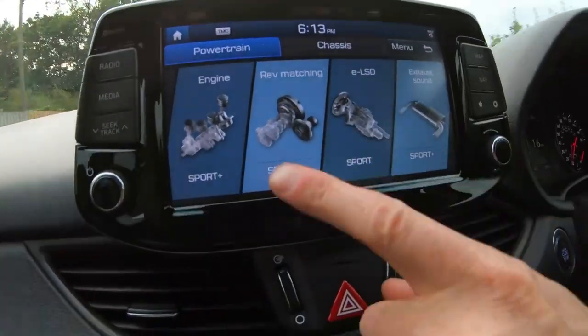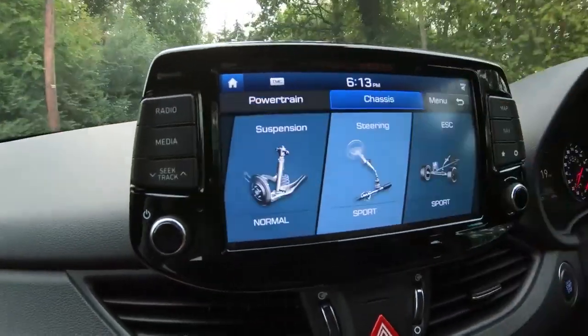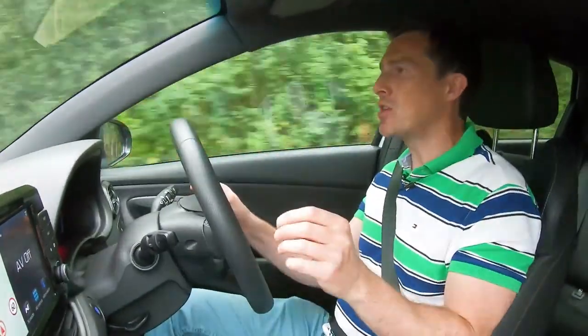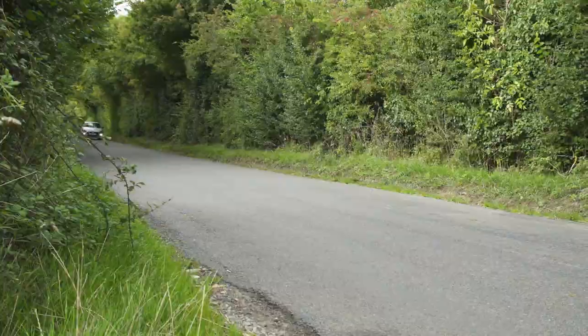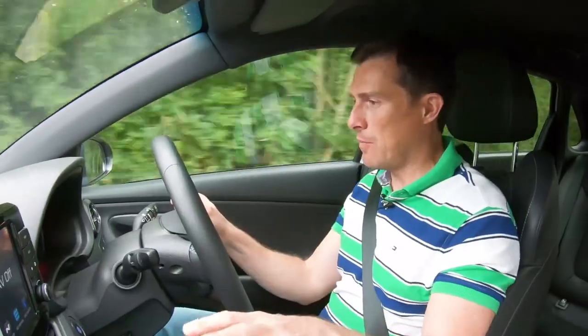So you can set up all the car's parameters individually so you can have it exactly as you like it. And I've got everything pretty much in sports mode apart from the suspension. If you have the suspension in its firmest setting, this thing just bounces down the road like a golf ball. However, put in comfort mode and it's actually all right. It's comfortable enough for everyday use.